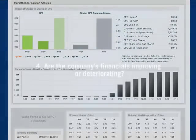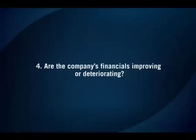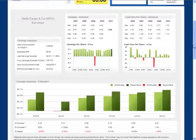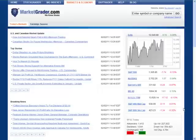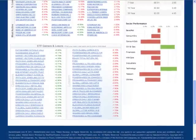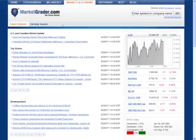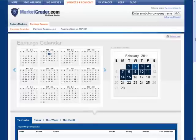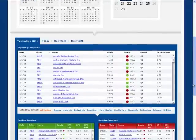The fourth key question to ask is whether the company's financials are improving or deteriorating. It's such a daunting task for investors to do a thorough analysis of a single company before deciding to buy its stock that closely following a company's financial performance quarter after a share purchase seems almost too much to ask. Yet this is exactly what investors need to do in order to keep their portfolios up to date, not to mention doing it for thousands of companies across diverse industries and sectors when looking for new investment opportunities.